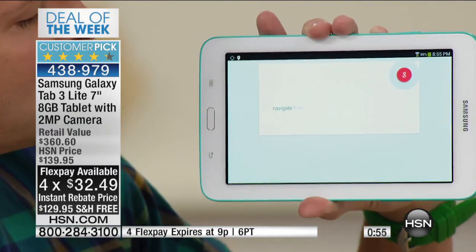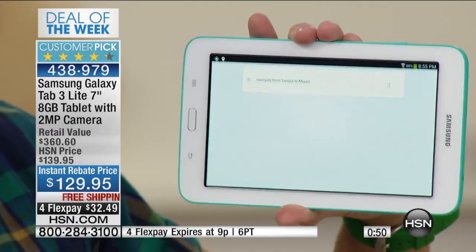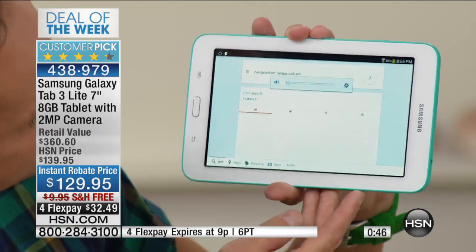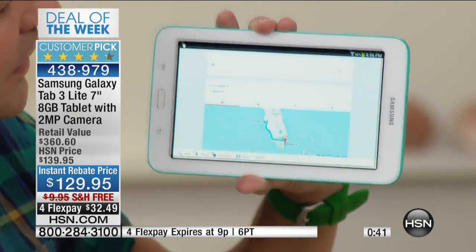Navigate from Tampa to Miami. So the tablet has now gone out to the web. It's actually navigating, and I have to turn my volume up again. Yeah, there we go. So this is navigating. Let me give you another example.